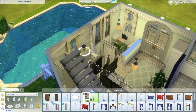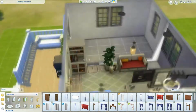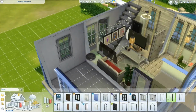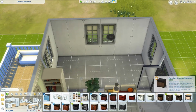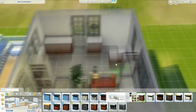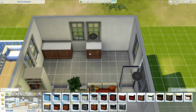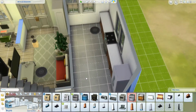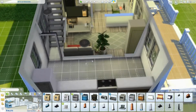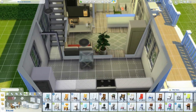What else is there to say about those two rooms? Not too much. I kept everything pretty light and just how a beach house should be. Pretty light and happy, and maybe bits of Australian vibes because it's so beachy.